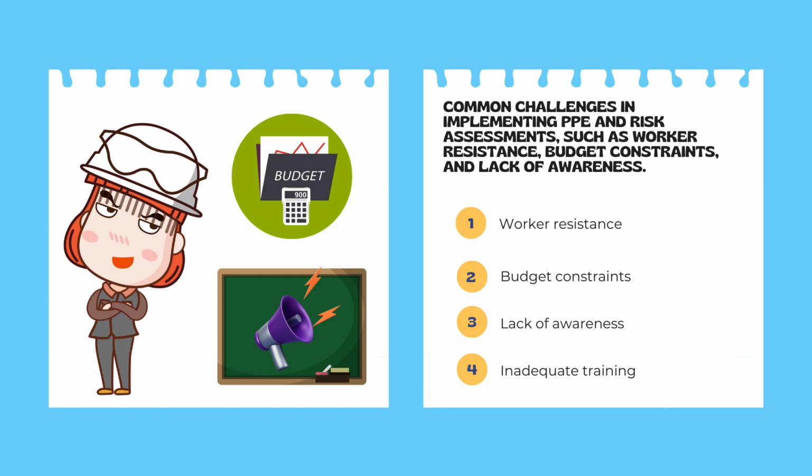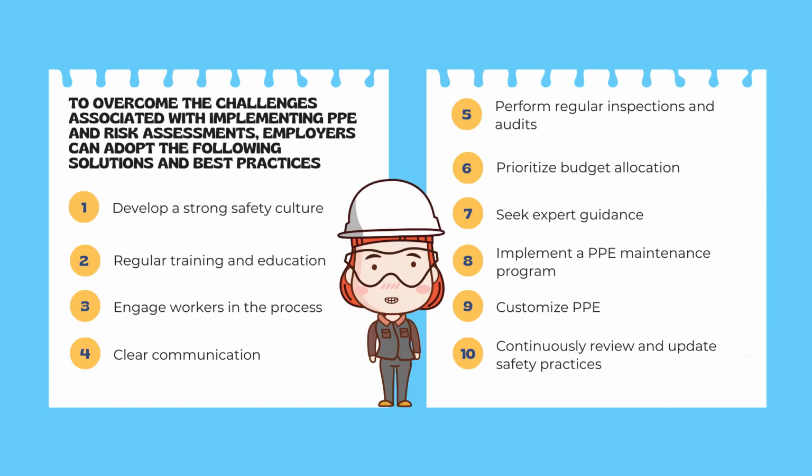and up-to-date. By addressing these common challenges, organizations can create a safer work environment and minimize the risks associated with machining production. This requires a proactive approach to safety management, including ongoing employee training, clear communication, and a commitment to prioritizing worker well-being. To overcome the challenges associated with implementing PPE and risk assessments, employers can adopt the following solutions and best practices. Number 1.